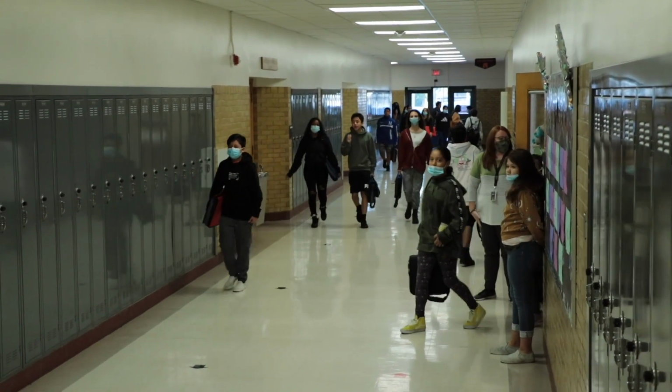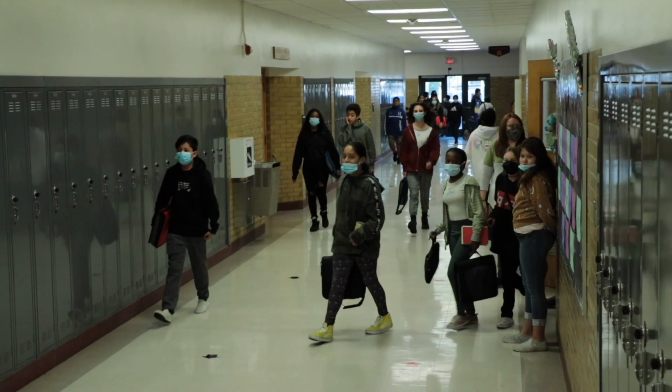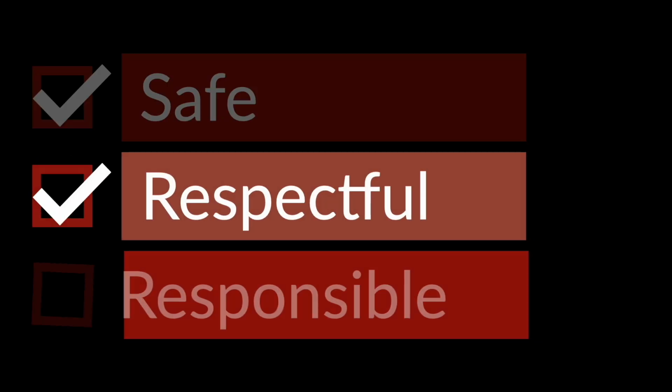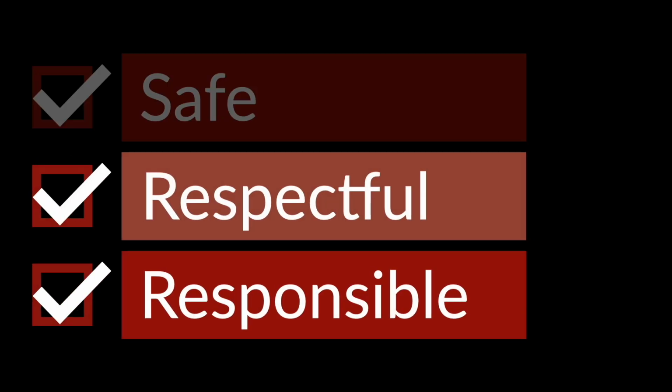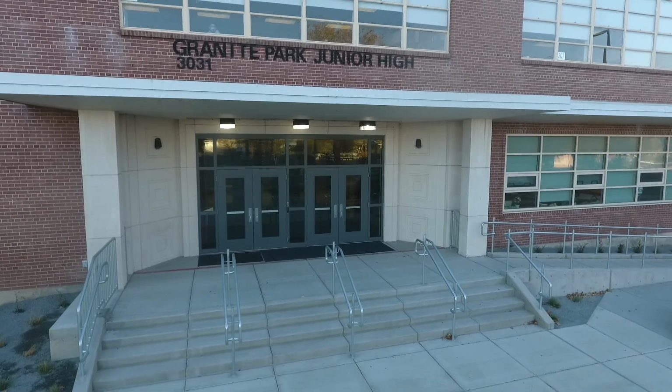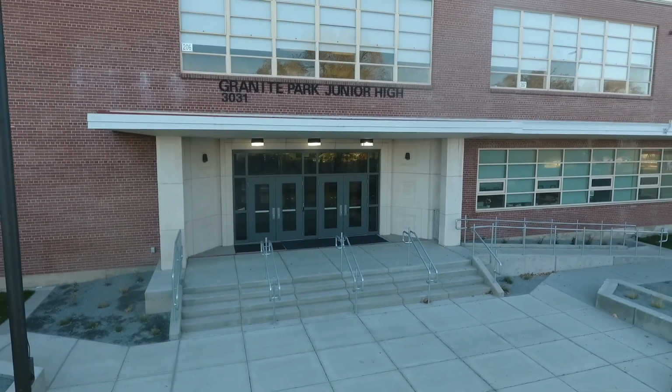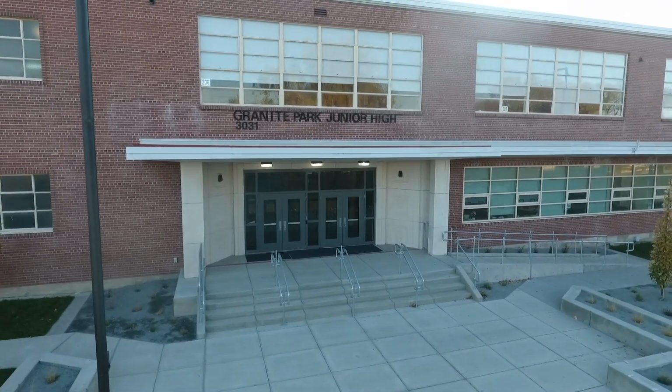We do not want to take these steps, so we are asking that all students be respectful and responsible and follow the guidelines provided. If you have questions, please talk to an administrator. They would love to discuss this in more detail with you if you have any questions.